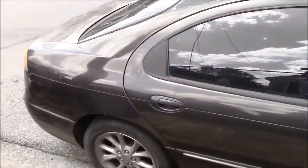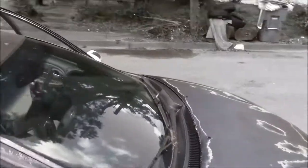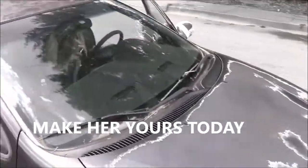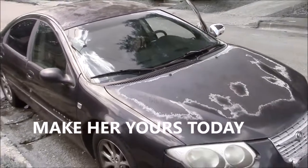$1,500 firm. Don't haggle. Don't bother. That's the price. And she'll be all yours. And I'll tell you what, you can't go wrong with this car for that price.